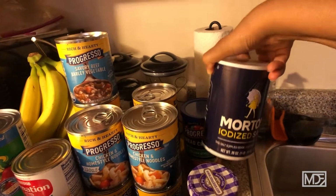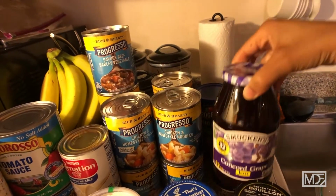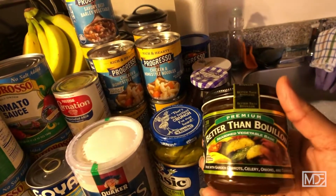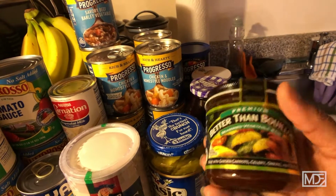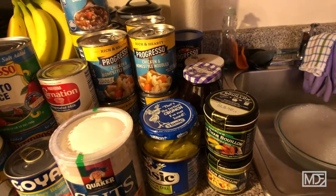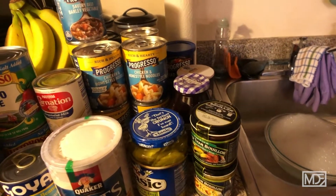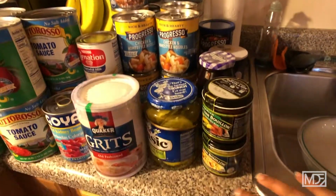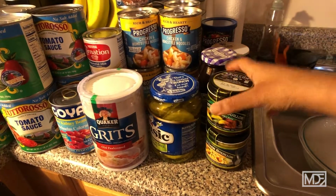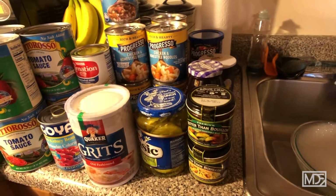Picked up some more salt because we're running low on table salt. Picked up some grape jam. We're running low on that. Better Than Bouillon. These are actually really great items to make your own stock with. Essentially, you use a tablespoon, teaspoon, whatever, however rich you want it, fix it to your liking. I had the chicken one, and I was running low on that, so I like the chicken one. I like the way it flavors stuff. It comes in great when you don't actually have broth on hand.